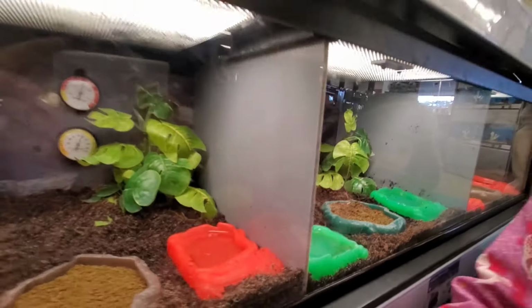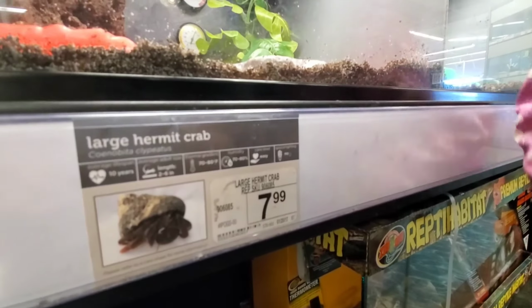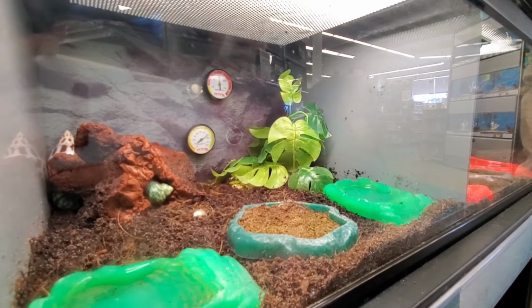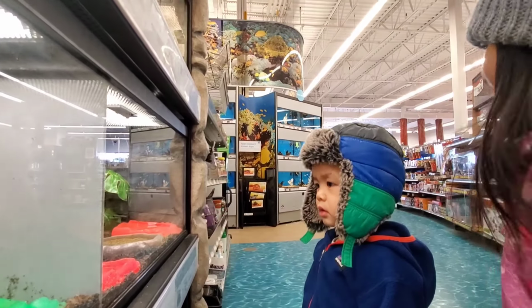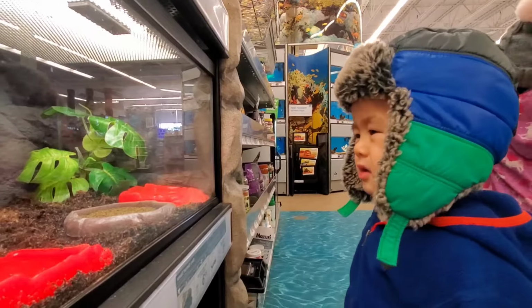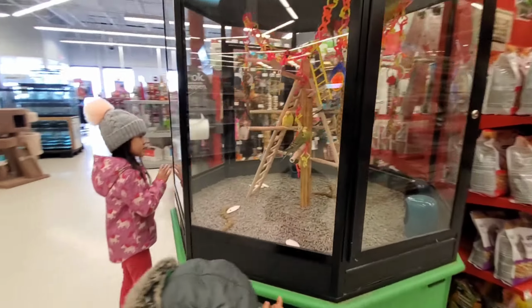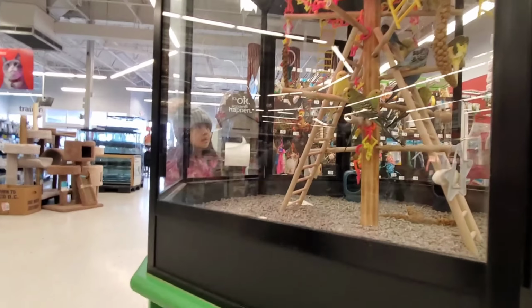Hey, Daddy, let me see what's this one. Oh. Hermit crabs. And what's this? They live in the shells. Yeah. And this one too. That's how tall it is right there. What do you see? You see the birds?